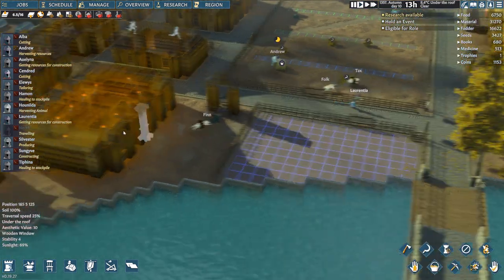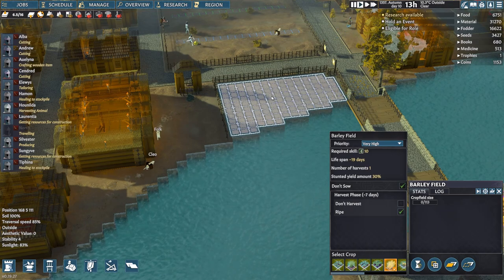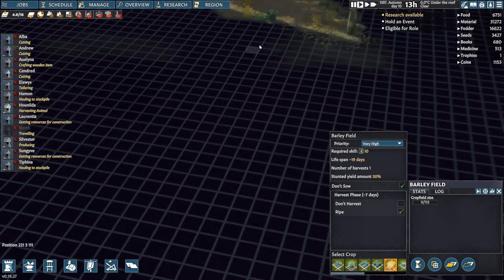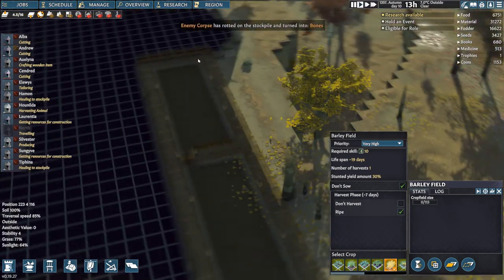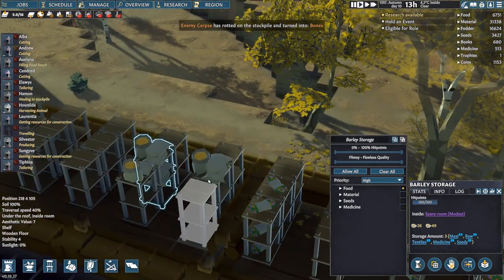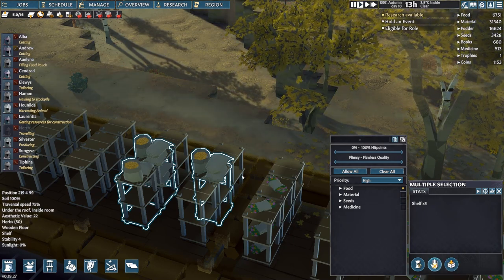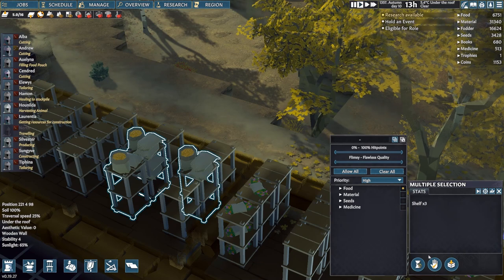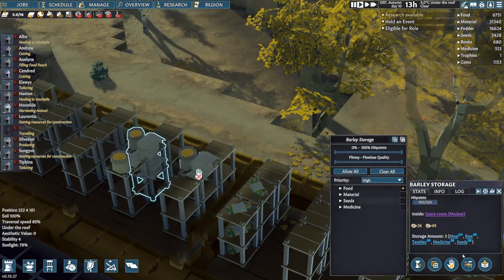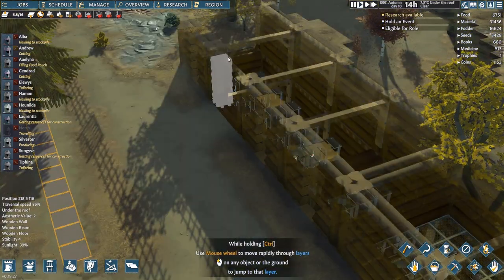Now I have a barley field here, and that stores up to 113. So as long as we have 113 to actually plant, we should be good. We've not a lot left by the looks of it. But we should have enough, so I'm going to lock those. Whoop, nope. Tell them to not use these. Okay, there we go. Have to do it one at a time, I think. We should have enough barley for that.